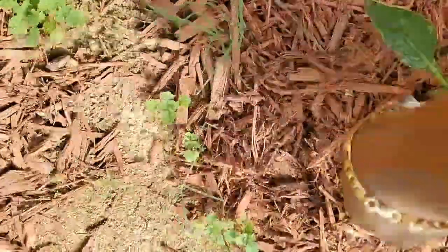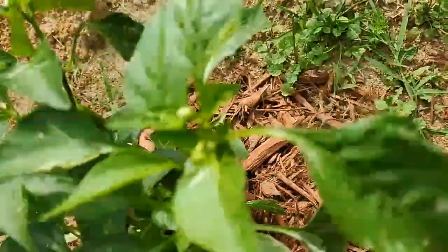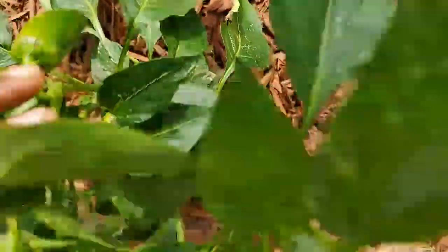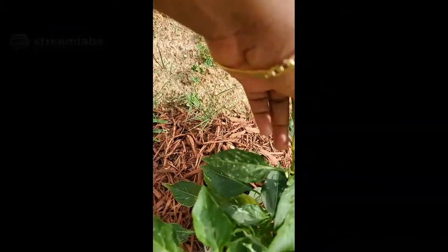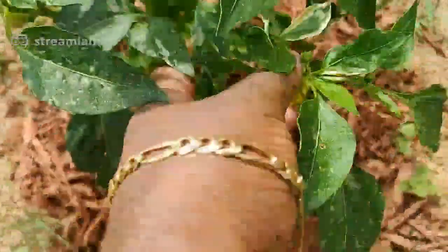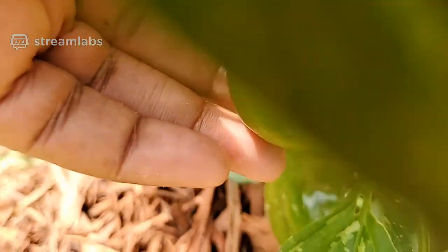Anyway, so here's another variety of peppers. These are candy cane peppers. And I'm not even going to have to explain to you. Look at the leaves, first of all. When I first went to buy these peppers, I thought something was wrong with them. But look at the leaves. They're beautiful. And this tree is loaded. And look at the peppers. You see the stripes on them?